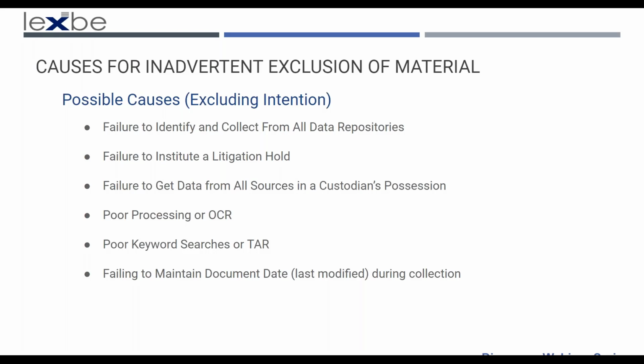Poor processing or OCR. OCR is the optical character recognition. If you have paper coming in and it's scanned at low quality, when you go to make a production, you can search for keywords and they may very well be in there, but because of the poor quality of the OCR, it has just mangled that word into something that even with a fuzzy search that is somewhat forgiving, it still misses it. And it could therefore miss the entire document.